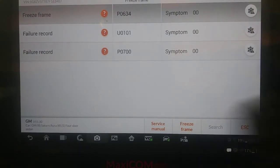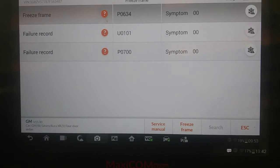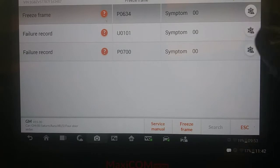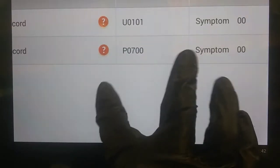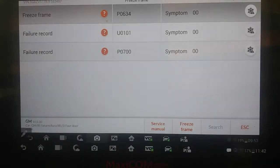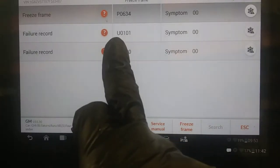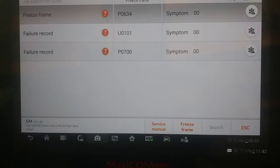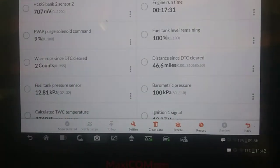So basically, the transmission detected it was more than 270-ish, 270 degrees somewhere. It was beyond its threshold, and it caused the P0700. And the P0700 was a command for the PCM to illuminate the malfunction light, and then the U0101 is the transmission communication failure. So once the transmission detects that it's overheating, it's going to shut down, and that's why we got those codes.